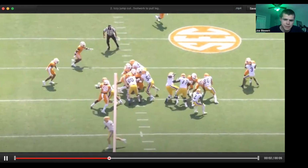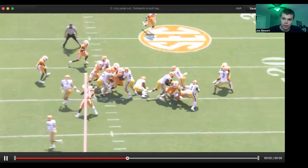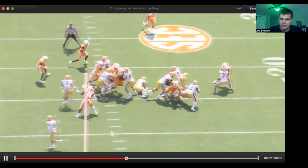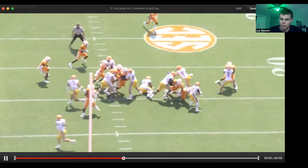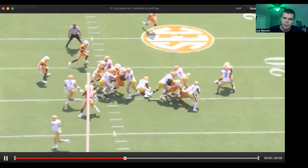The DB, whatever he is, shoots the C gap or whatever we're going to call that. I don't know exactly what unfolded the rest of the play, because I didn't really watch, but he shoots that gap, and Izzy does a good job of pulling the left leg away from him. You can see how he gets onto the right foot quickly and pulls that leg, and it's only slight. But he pulls that leg away.